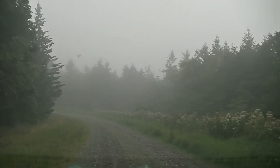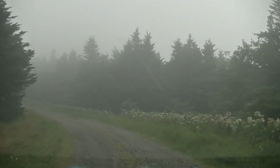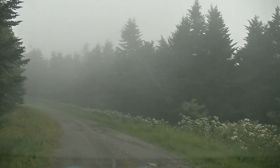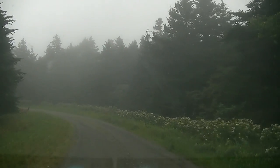Just trying to figure out where to hike. There's a couple different trails, so we're trying to figure out how to get to the highest point, the actual peak of Roan Mountain.